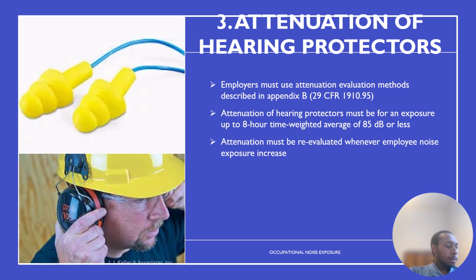The attenuation of hearing protectors. First of all, I think it's best we know what attenuation is. Attenuation is a type of adjustment that is done to hearing protectors to reduce a specific amount of sound from entering the ears of a person.